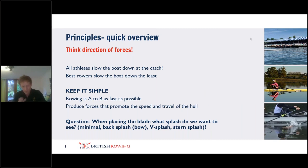So, like James said, we're going to talk about this very much from a coach's point of view, and really this is a bit of an insight into the way I think about things. We're going to start fairly simple though, just thinking about the forces perhaps involved in actually moving a boat, getting a boat to go fast, or perhaps not going fast, what kind of forces might impact that.